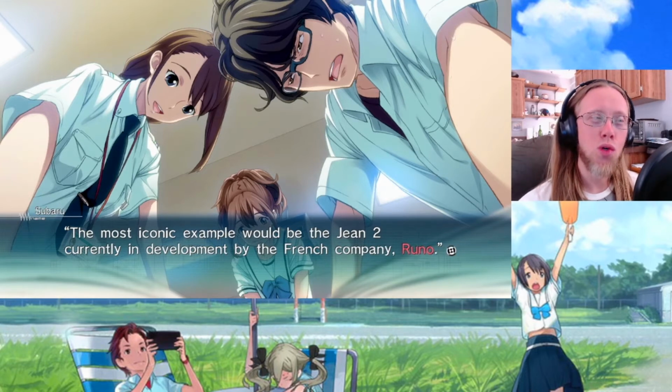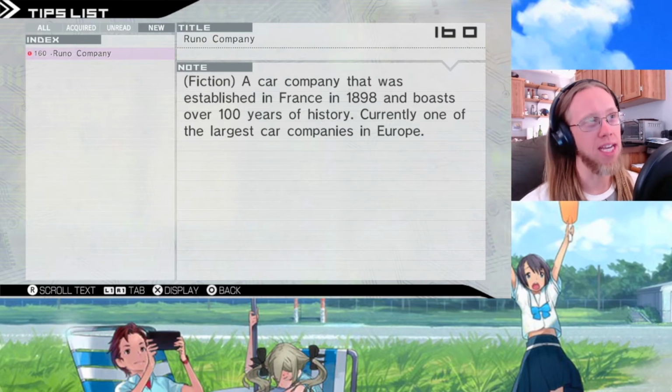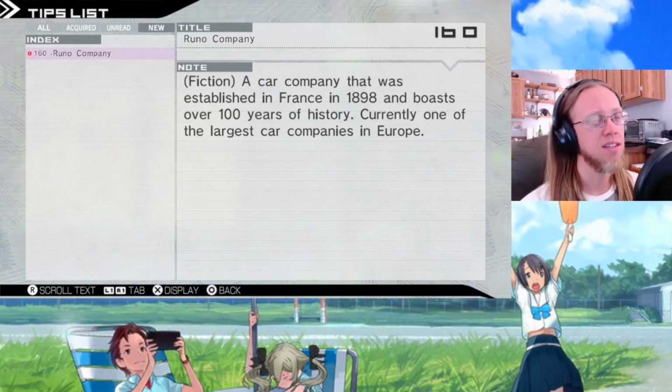Gene 2? So I take it that's another robot? Runo Company. Fiction. A car company that was established in France in 1898 and boasts over 100 years of history. Currently one of the largest car companies in Europe. I know it says fiction, but I could actually see this as being a real company.